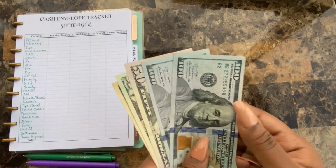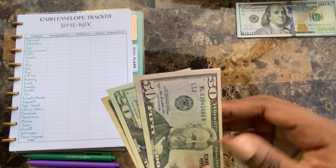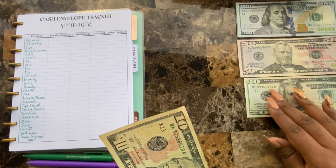Now I finally got me some large bills, y'all. Let me just line these up while I talk. And I am so happy because I want to thin out some of my cash envelopes. I feel like they're getting too big. And I don't want to mess up any more of my cash envelopes.